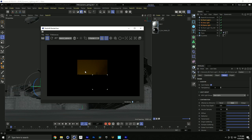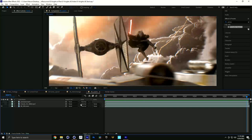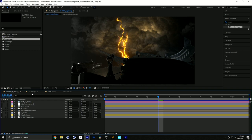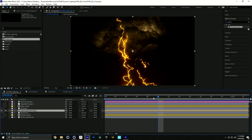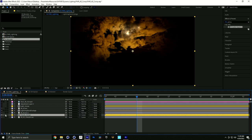I do have this already imported into After Effects, so you can see what it looked like when it was finished rendering. So let me just open up that project really quick. Here is our render. What I have imported in my scene already is some lightning from Production Crate. Looks pretty fun. And then what I have is my cloud light group. And this was from the original project where I rendered this out of. And then I have my stadium light group.